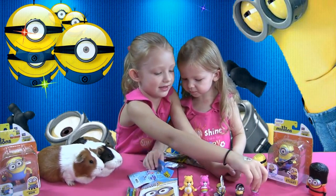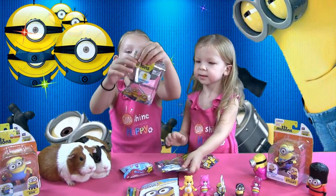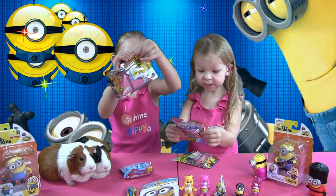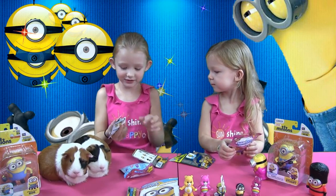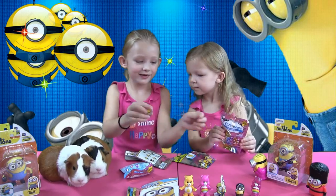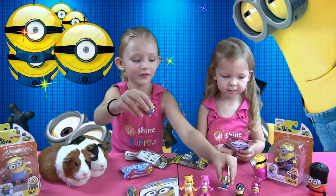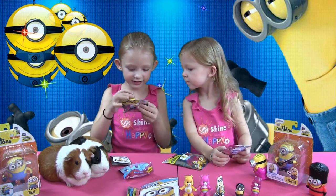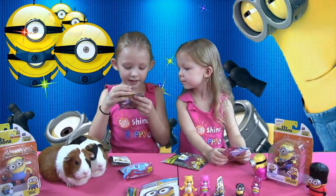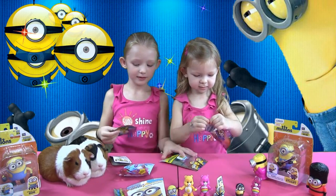And you can play with them. Open this one. Okay, I'm gonna pick the one that I want to open. Another minion. And then I'm gonna open this one. Okay. Cool. Oh, this one feels really big. Wonder who. Oh, it's the same as this one but different poses. Cool. So this one is here. It's right on the top. Minion Bob. Yay, Bob.